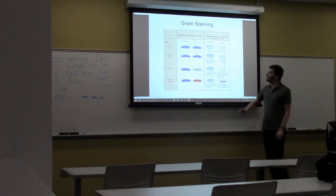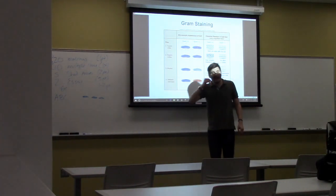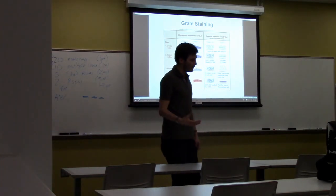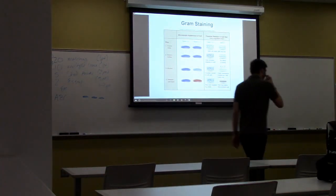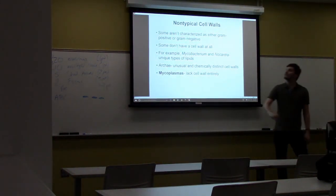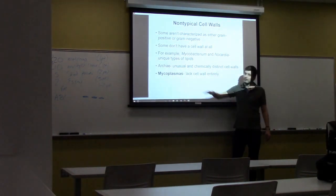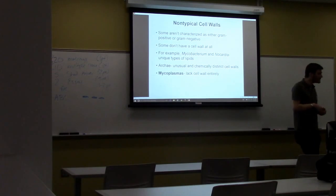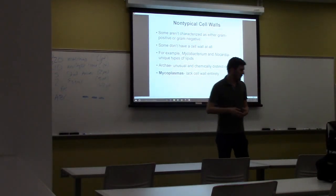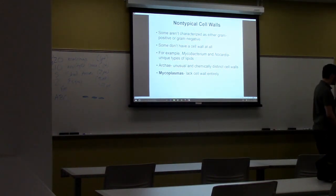Gram staining, all you need to know for this exam is gram-positive is purple, gram-negative is pink. The actual gram staining procedure and protocol, that's something I would test you on in the practical. Okay? Not so much in this exam. And as we said, cell walls can be weird. If they lack a cell wall altogether, they're known as mycoplasmas. And if they use mycolic acid instead of peptidoglycan, they are known as mycobacterium. Okay? So these are what we call non-typical cell walls, and again, it's just a small percentage of prokaryotes.